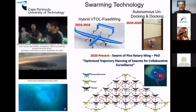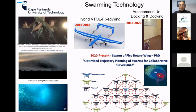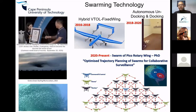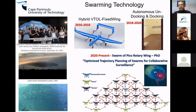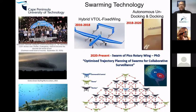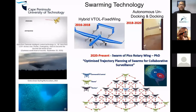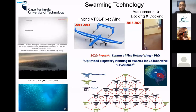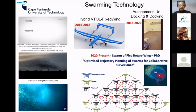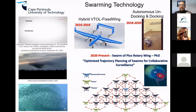So the research is at the PhD level, but I have master's and bachelor's students involved in this project, obviously working on various components of it, but integrating artificial intelligence with machine learning and deep learning algorithms, basically programmed into these little drones, specifically for the application of collaborative surveillance.